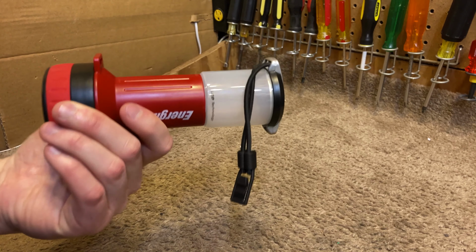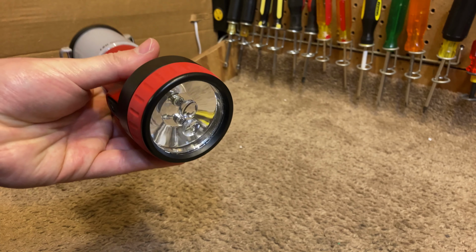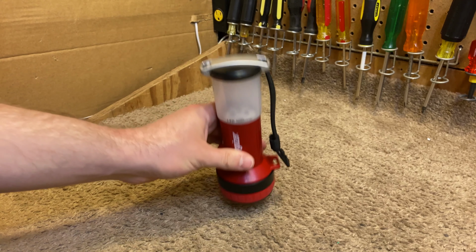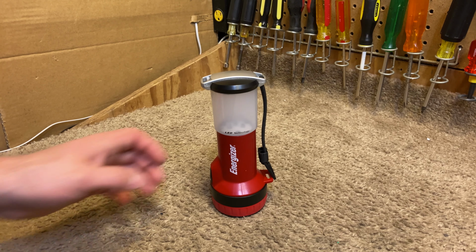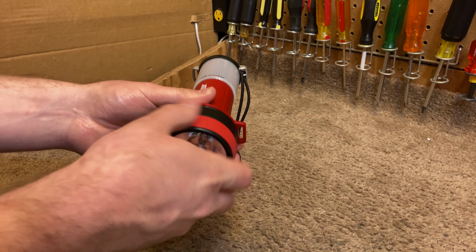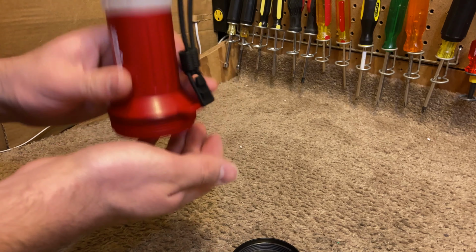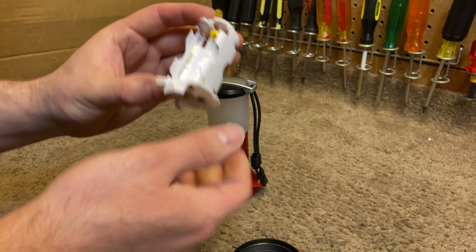I thought this was kind of interesting because it has a directional flashing light, kind of conventional thing, but it can also be used as a lantern. It looks like it takes AA batteries.